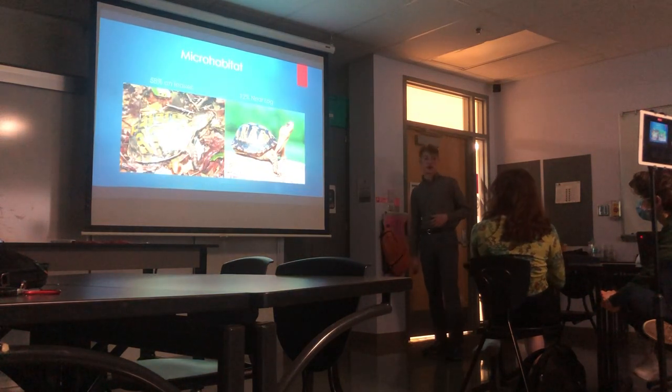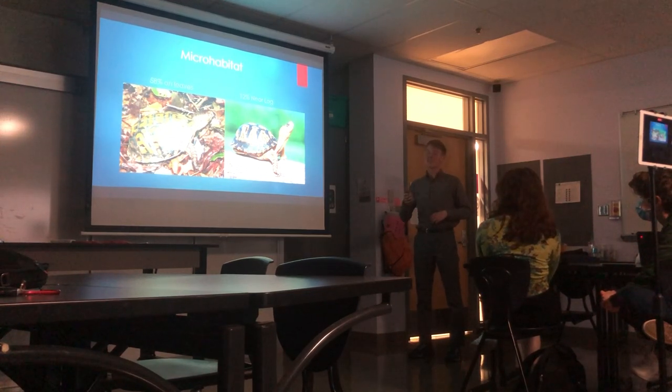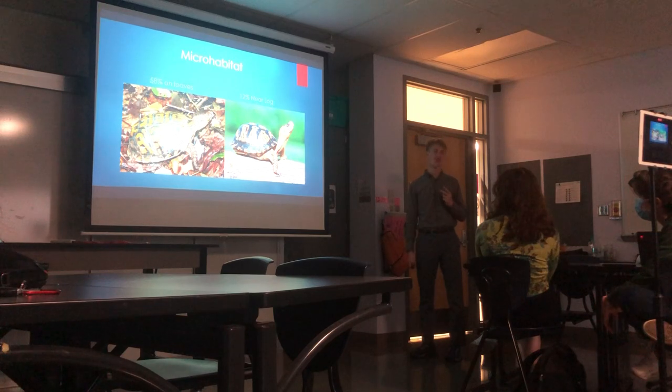So microhabitat. Microhabitat is the habitat inside a habitat. It can be anything from as specific as on leaves or near a sap oozing tree, or just anything slightly bigger that's not the whole habitat. And Cresso measured 20 different microhabitats, and only two of them were statistically significant. One of them was on leaves, and the other was near logs.